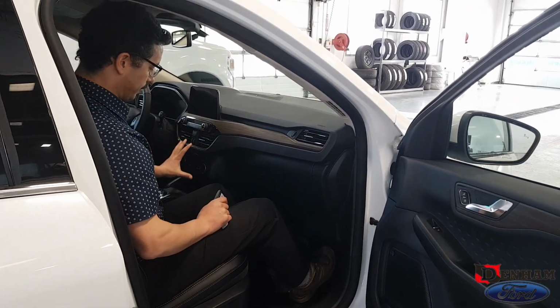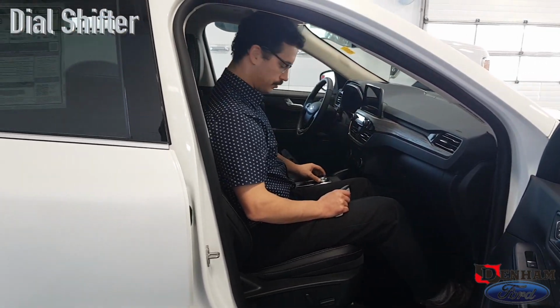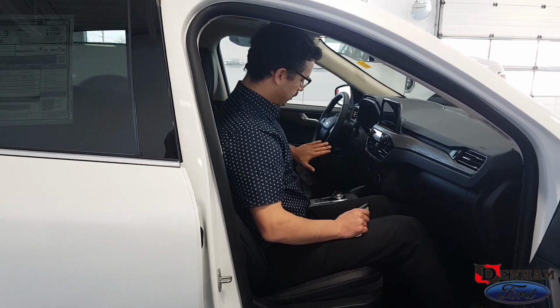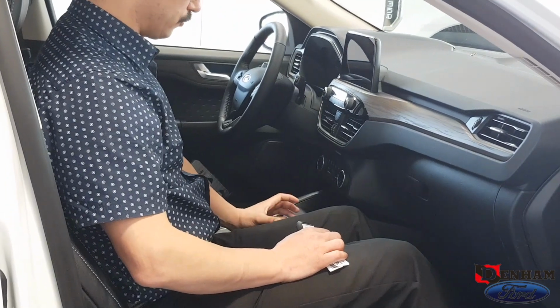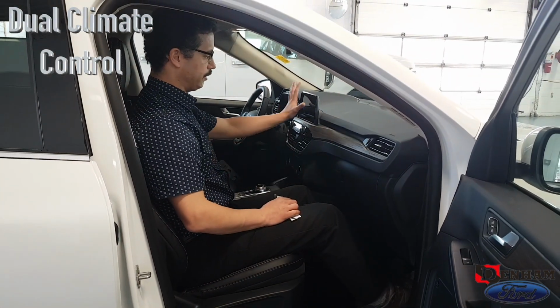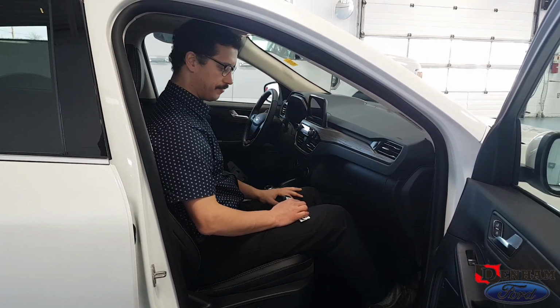These are all buttons that can be used with gloves on. They have a dial shifter in the middle. So if you take a look at the dial shifter, one advantage with that is it's more open inside here. This one has your Tim Hortons Special right here. You can put your cell phone in here, dual climate control, and then you have your screen that comes up here, and you've got your navigation and all your other fun stuff on that one.